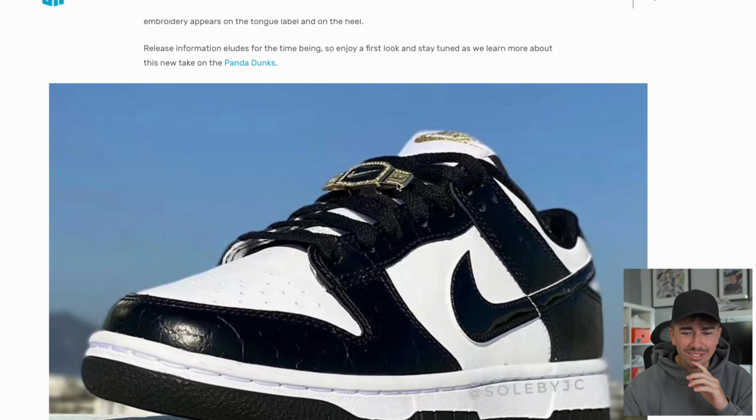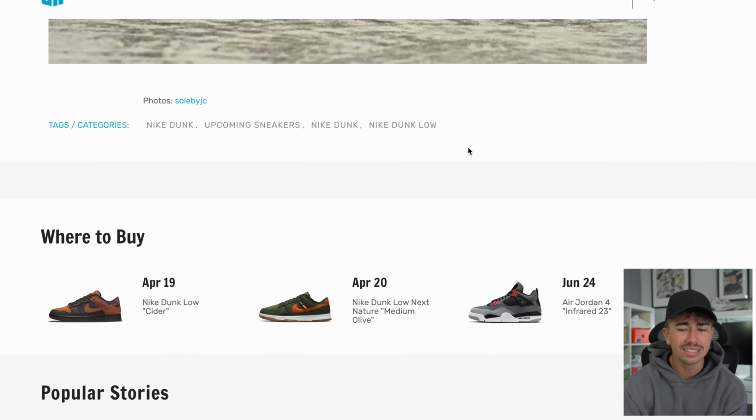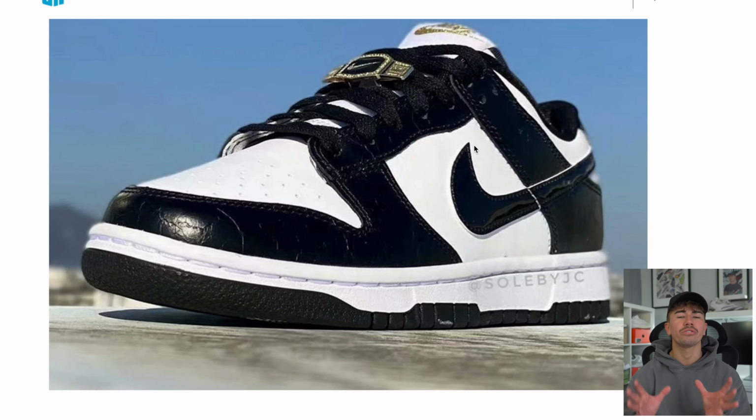Got like a WWE title belt looking debrae on the laces. Either way, it doesn't look like we have a set release date for this. I imagine it's coming relatively soon. We don't have official images or anything like that, but this is your first in-hand look at the Low Panda 2.0.